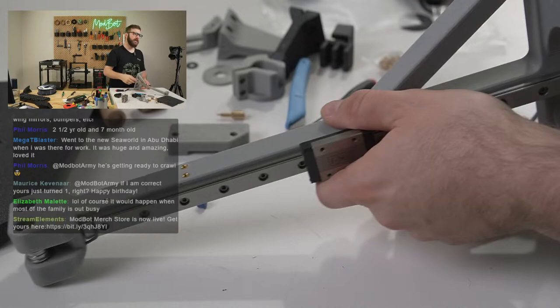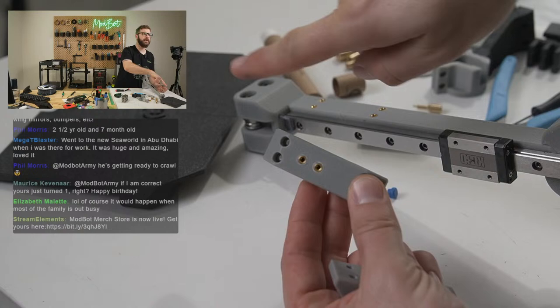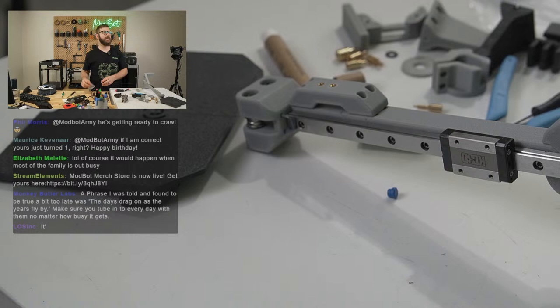Okay, so let's put these guys on now. I'm trying to get it, either chat is blocking it. There we go. So there's one of these on both sides and these heat inserts are offset, they're not centered, and it looks like you want them facing upward. So favoring upwards, I suppose, is probably the better term for it.